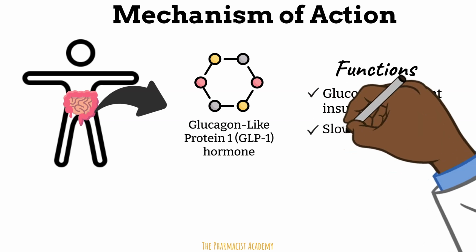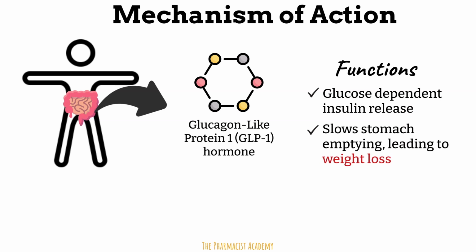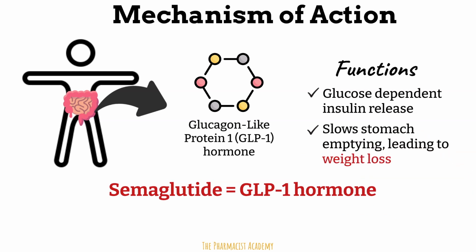It increases the feeling of fullness during and between meals by acting on appetite centers in the brain and by slowing the emptying of the stomach. So that makes it feel like there's always food in your stomach most of the time. This is the main cause of the weight loss seen with this drug. Now, semaglutide is literally a photocopy of this GLP-1 in our body, so it has these same effects.